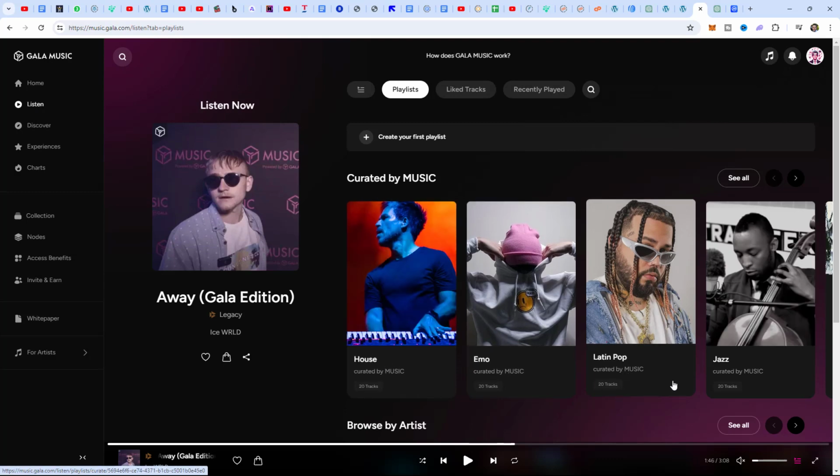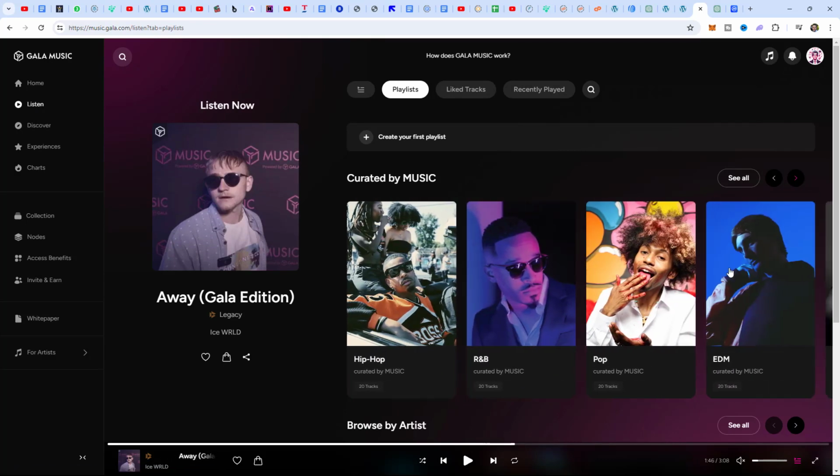We've got house, emo, Latin pop, jazz, hip hop, R&B, pop, or you can make your own playlists if you want to just be earning from music that you particularly like. My tip at the moment is simply to leave it playing. It will automatically pick up the next track and carry on playing. You can always mute it if you don't want the sound in the background, but it's worth listening to the music, because there may be some really good tracks in there you enjoy, to add to your playlist. So it's really good fun, and that is one of the big merits of Gala Music, that virtually everybody on the planet loves listening to music.